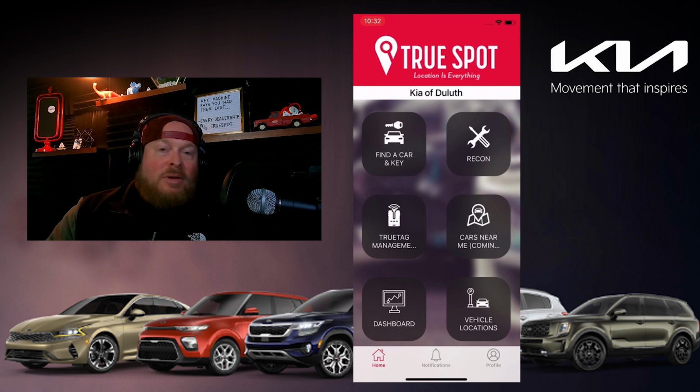Now, if you want to track cars off your campus, I even offer an OBD2 device, which I think I've even got one here that you can plug in. And even if they pull this out, you can get 2 more weeks worth of tracking on it, right?